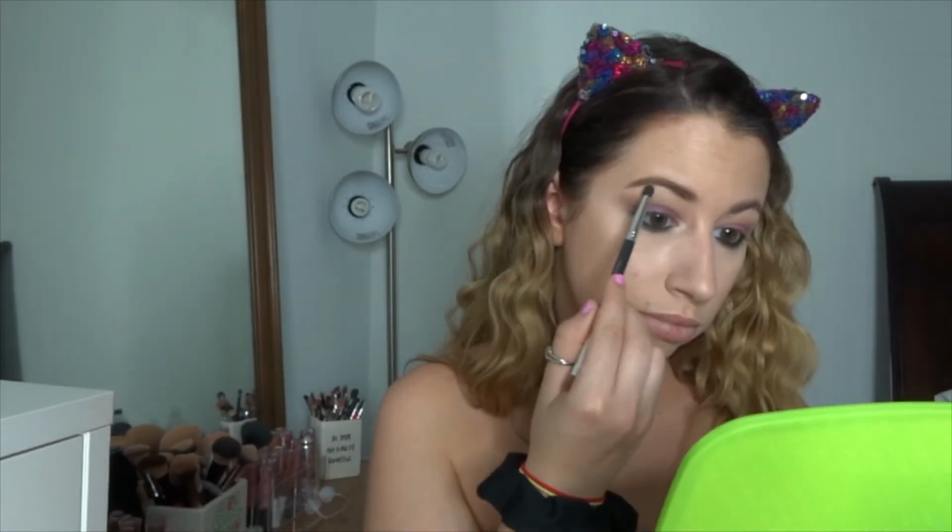Now for the inner corner, I'm going to go back into the L'Oreal Disney palette and use the first lightest shade. Okay, and there are the eyes. I really wanted to try to use as many drugstore palettes as I could in that portion.